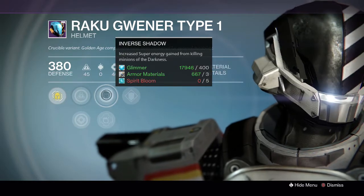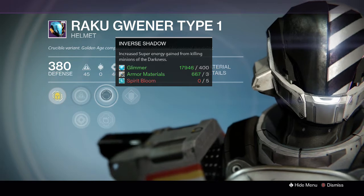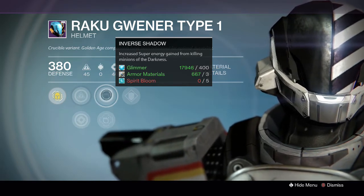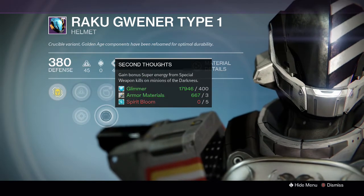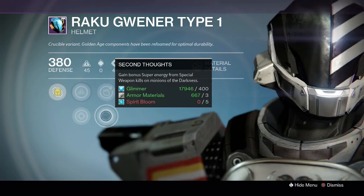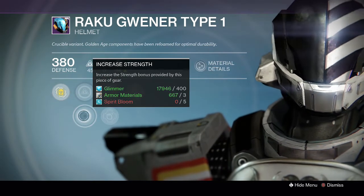We've also got my favorite PvE perk here in Inverse Shadow. Increased super energy gain from killing minions of the darkness, doesn't matter how. Obviously doesn't apply in Crucible. And then you've got Second Thoughts, which is the same perk but applies to special weapons only. Again, not in Crucible. Of course, increased intellect or increased strength.